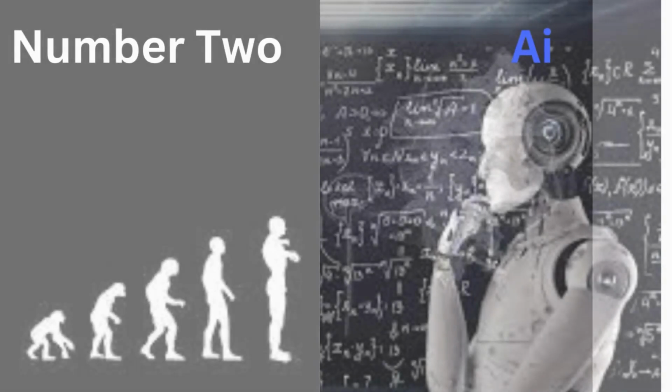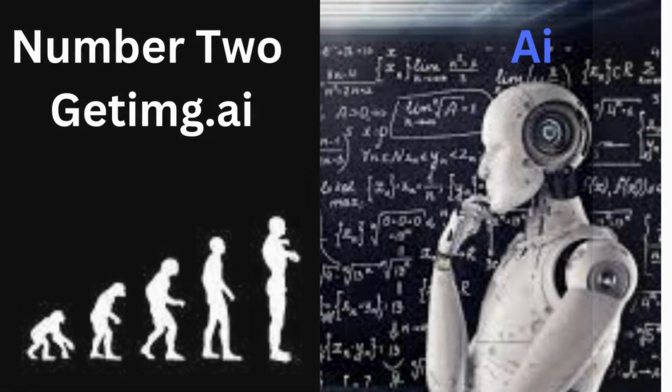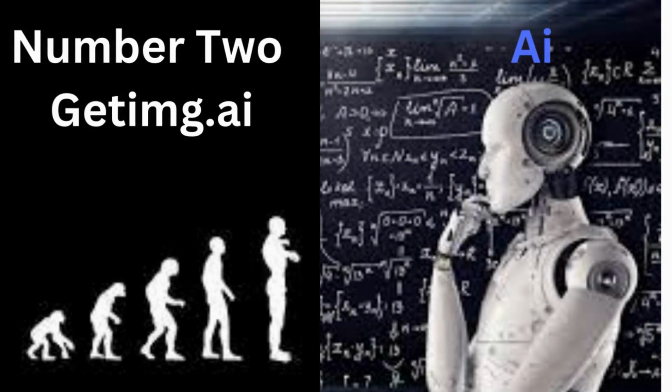Number 2 Getimg. AI. Getimg is an AI-powered image editing platform that allows users to enhance, edit and modify images with just a few clicks. The platform uses state-of-the-art machine learning algorithms to provide a range of image editing tools that can be used by anyone, regardless of their skill level.